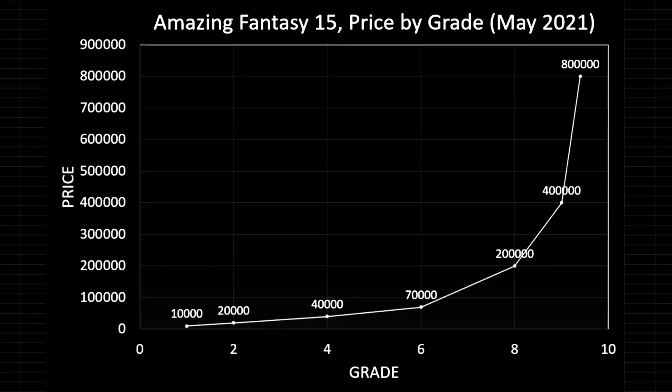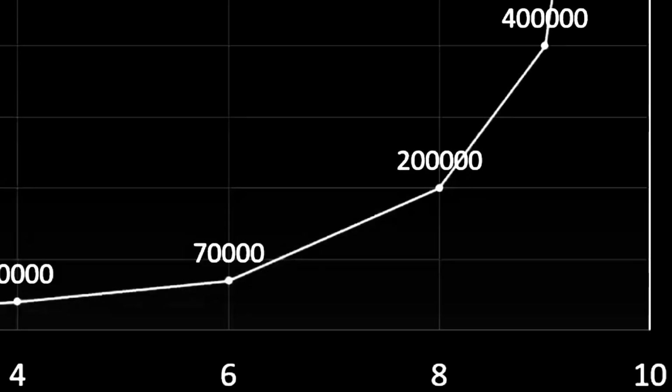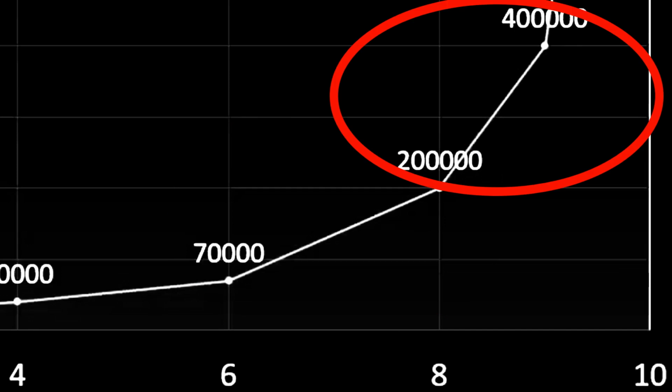Let me acknowledge that Amazing Fantasy 15 is the most expensive Silver Age book. Nevertheless, the pattern of how the price increases across grades is pretty similar for all Silver and Golden Age books. That is, the price moves up linearly to about 6.5, and then it shoots up exponentially. As you can see, from a 6 to an 8, the price goes up a lot, then it doubles again to a 9, and doubles again at a 9.4.